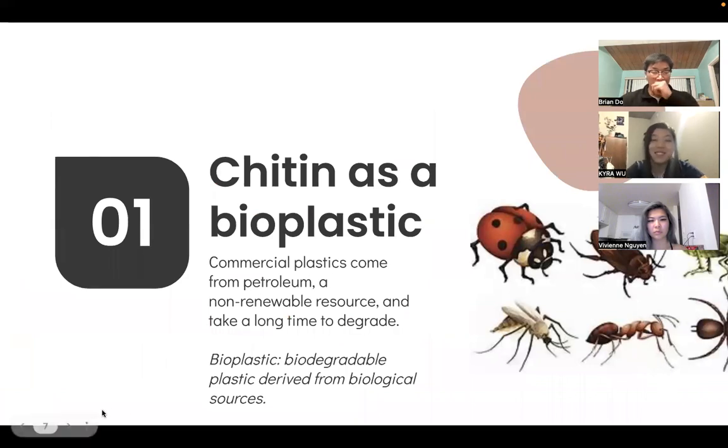Okay, so now we're going to move on to chitin as a bioplastic. Currently we rely heavily on petroleum-based polymers like polyethylene or nylon. We mainly use these synthetic polymers because of their desirable properties like strength or their resistance to chemical and biological degradation. These properties actually cause them to last in the environment for a long time, like 500 years for a single plastic bag.